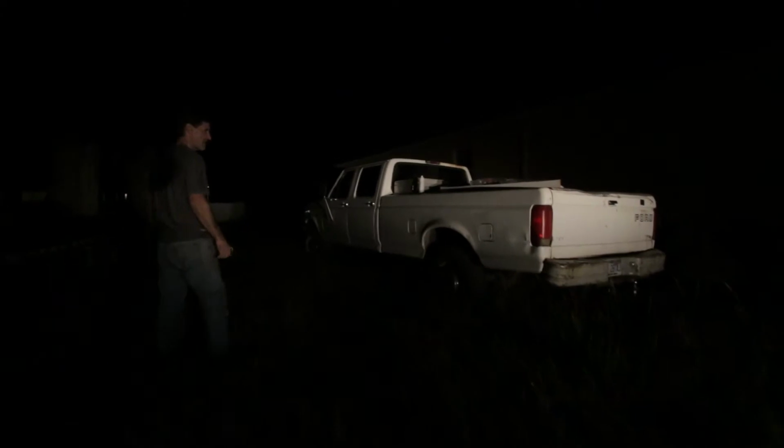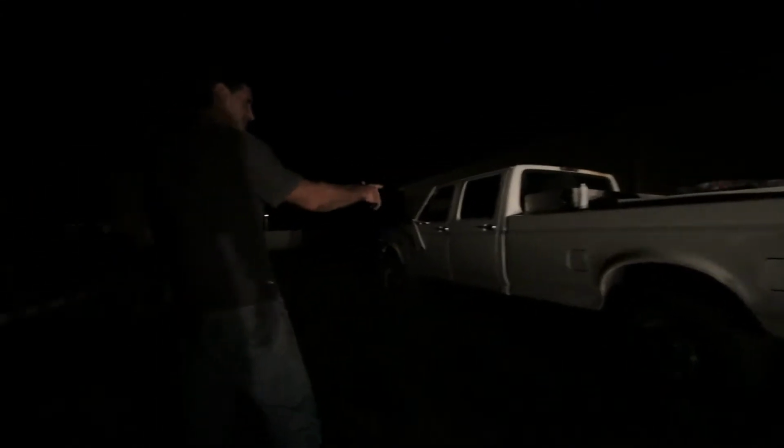Ooh. No dents. Except for all the doors. Jeez.